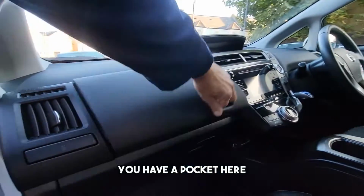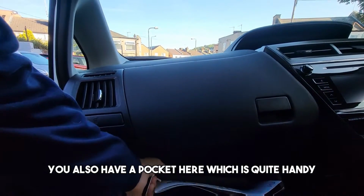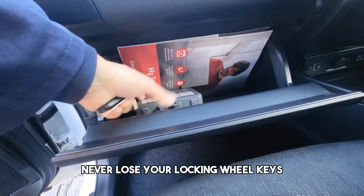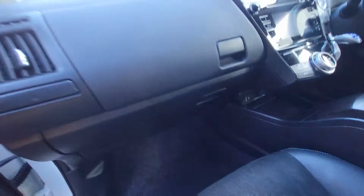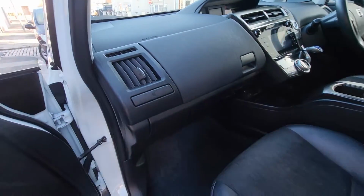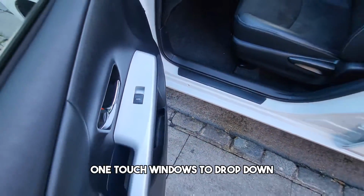So you have a pocket here. You also have a pocket here, which is quite handy. Locking wheel nuts are here, so never lose your locking wheel nut keys. They are very important. Drinks holders here. One touch windows to drop down.